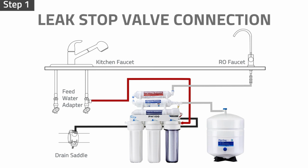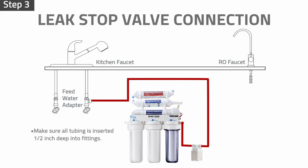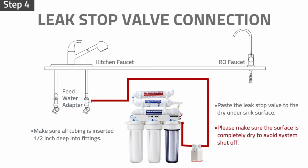Step 1. Find a dry and flat spot under the sink that is close to the system to place the leak stop valve. Measure and cut the inlet tubing. Be prepared to catch water with a small bucket. Step 2. Connect the tubing from the feed water valve to the inlet port of the leak stop valve. Step 3. Connect the red tubing from the system inlet to the outlet port of the leak stop valve. Please make sure all tubings are inserted half an inch deep into the fittings. Step 4. Paste the leak stop valve to the undersink surface. Please make sure the surface is completely dry to avoid system shutoff.